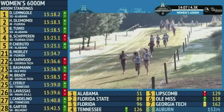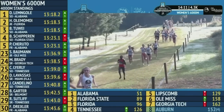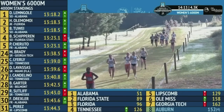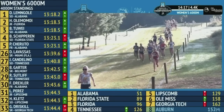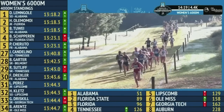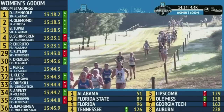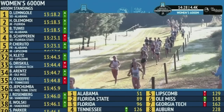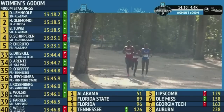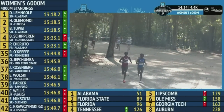So we're through 4,000 meters, and Alabama has strengthened its lead. They've got all 5 runners across the mat in the top 30 scoring positions. They've got 51 points. Florida State running second with 89. Florida is third with 96. Tennessee has got 126. Lipscomb has moved back up to the 5 spot at 129. Closing, Tennessee made the big move from the previous split mat.